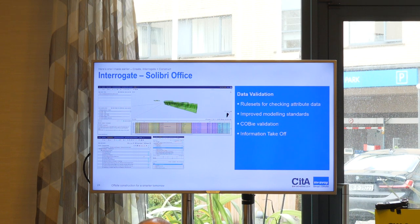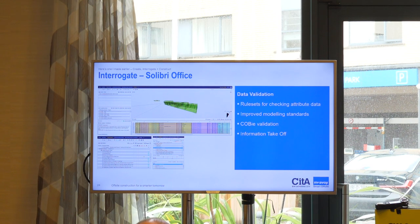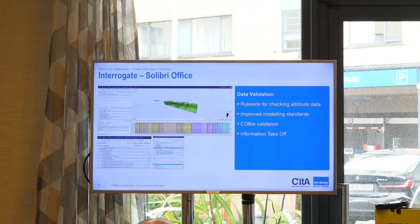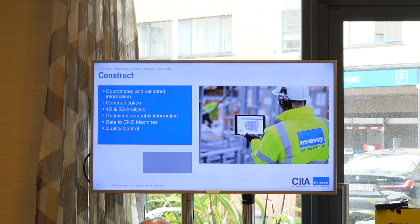And this year was the first year we've ever been asked to deliver on COBie. And again, Solibri has been critical to validating that information. And we've had to go back and forth to our designers to make sure that information is correct before we can issue to the client.